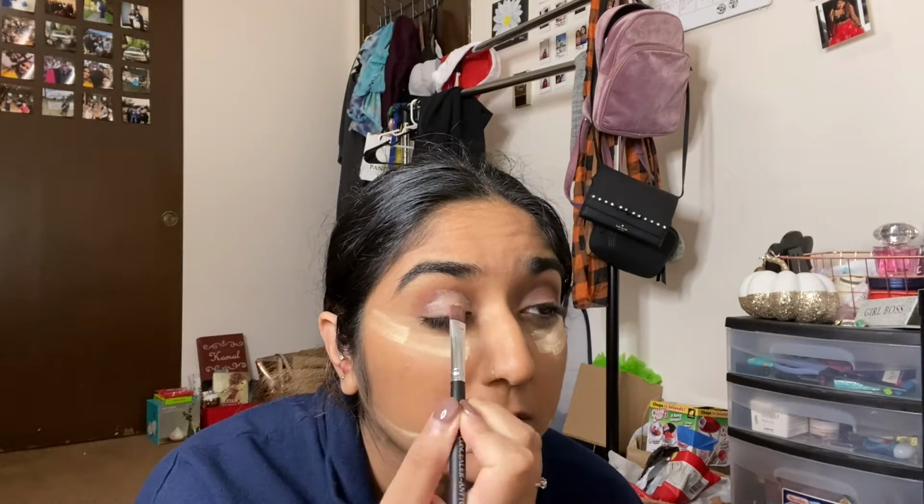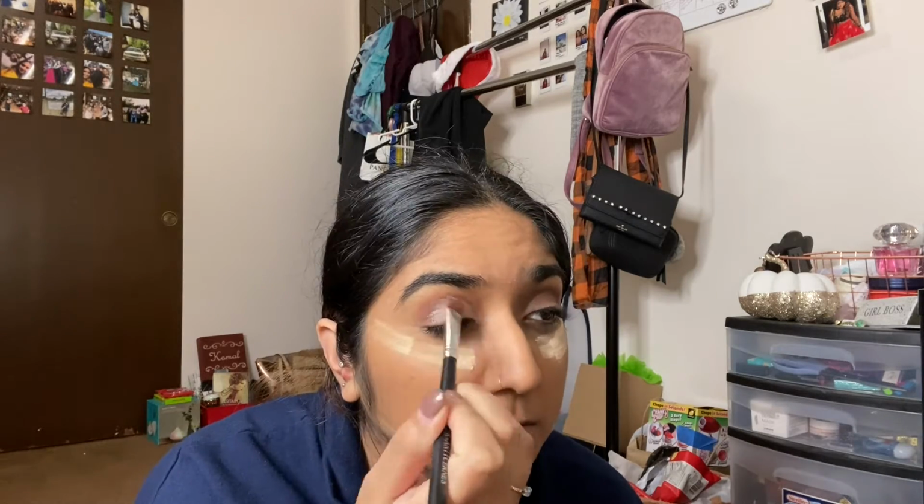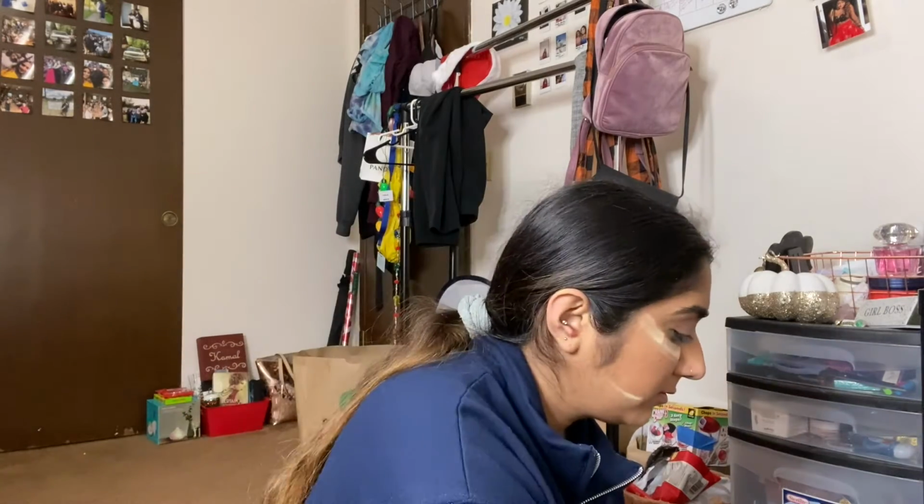I 10 out of 10 do not recommend the peppermint mocha from Starbucks. Like, I will not get it again. Ever. At least for a long time. And I tried the peppermint mocha at the other place after this, and it tasted great. I actually liked it. But yeah, I just felt like I had to get it for being festive, you know, being the holidays and everything, and it was very disappointing.